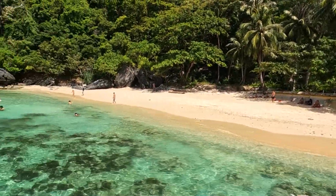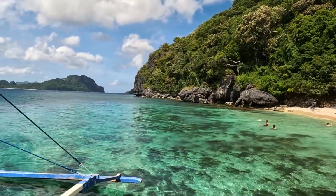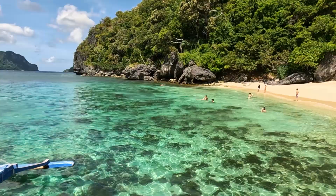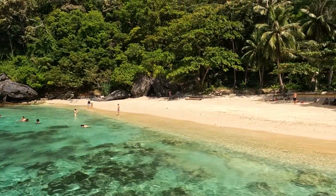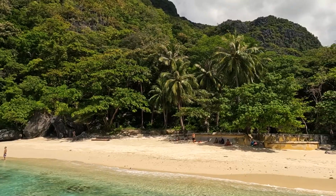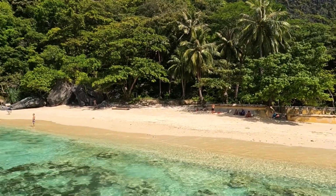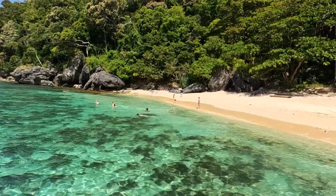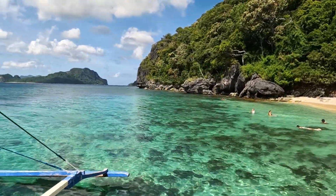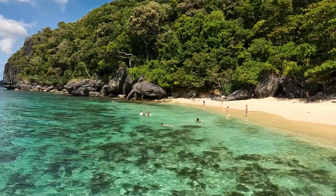High winds, big waves, some currents. So we just swam and took photos. We didn't fly the drone because of safety reasons. We have 40 minutes here. Paradise Beach looks really nice. Really nice. People are doing snorkeling, photos.